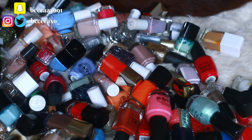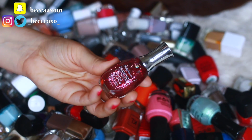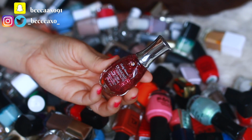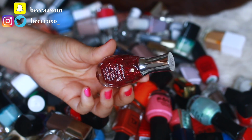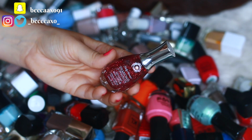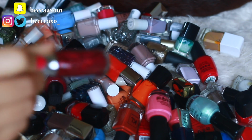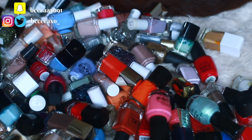But moving on to some that I'm going to get rid of, I think I'm going to get rid of some of these Sally Hansen nail polishes that I have. This is the Diamond Strength nail polish in the shade Wedding Crashers. It's really pretty, a nice red glitter, but I never use this, and I'm pretty sure Sally Hansen is not cruelty-free, so that's one I'm going to toss, as well as this one.